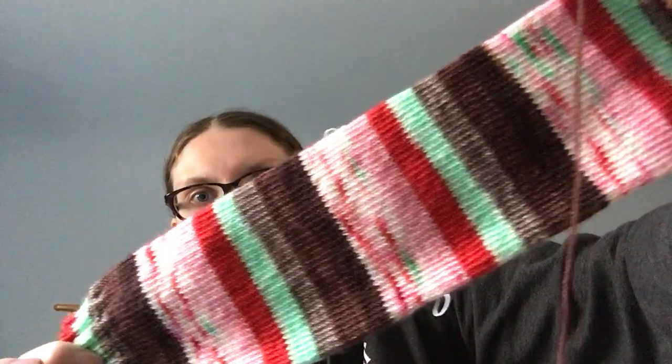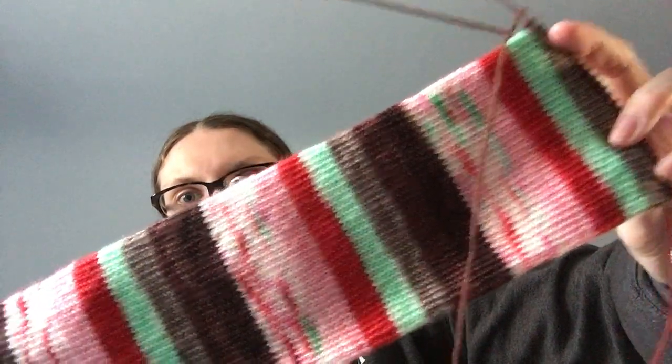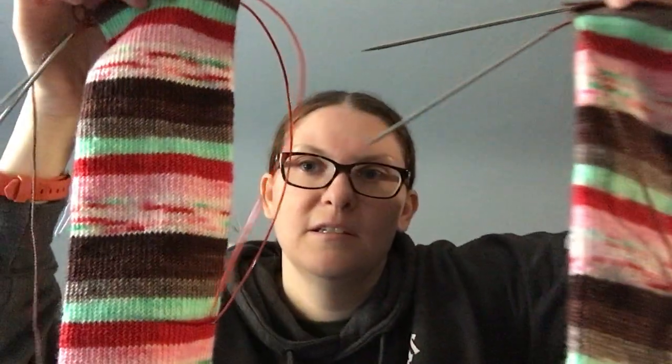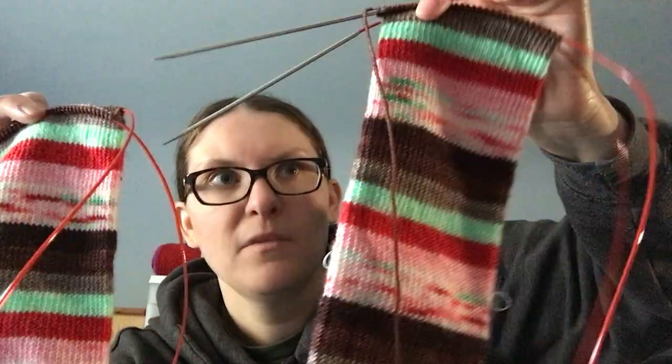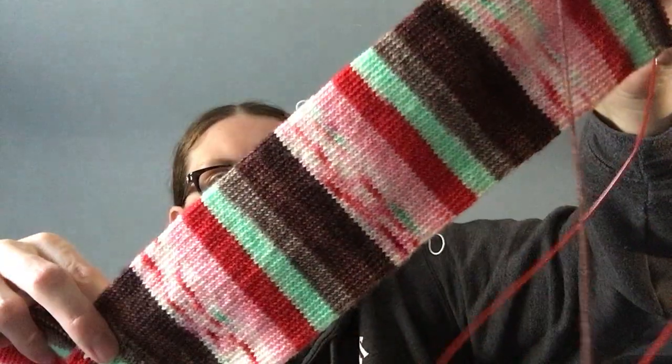Look at that. Here, I'll show you the side without the stitch markers so you don't get distracted. Look at that. All right, now I have both of them done. I only have 2 hands. So I am ready for the toes. I do my 2 at a time, but when I get to the toes, I separate because it's just easier for me.